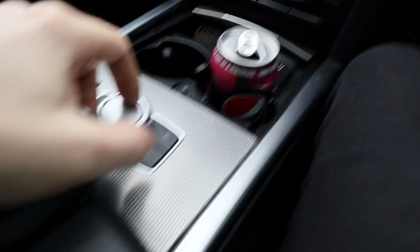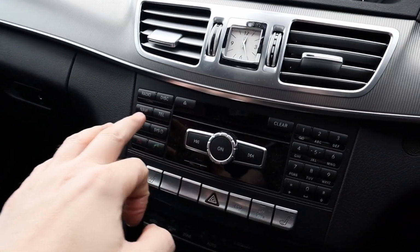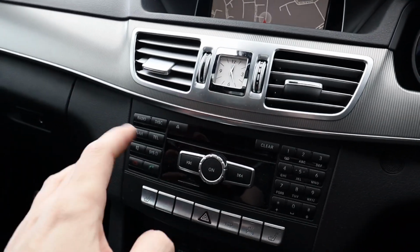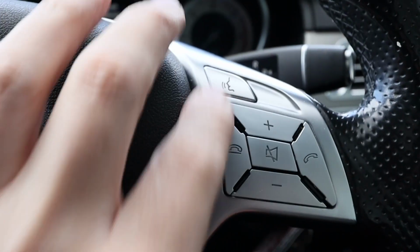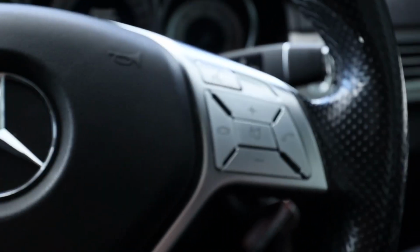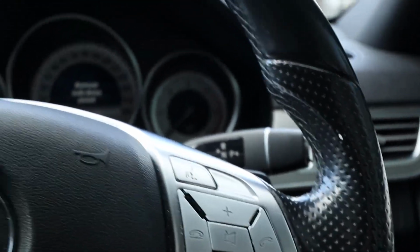I have no idea. It uses a joggle wheel. I mean, literally a joggle wheel. There's no buttons on the dashboard to switch between Bluetooth, radio, or CD. So you do have these buttons and these buttons here that control like the telephone and the stereo. You've got the voice command button here, which kind of works, but it's not the best.